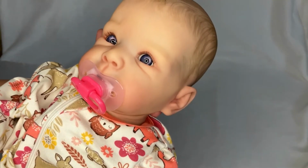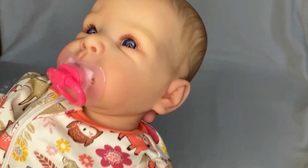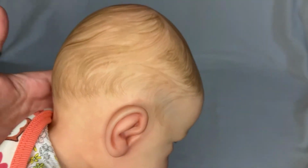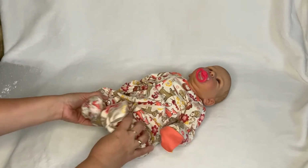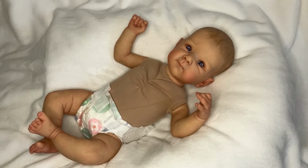Oh my gosh, she is so adorable. She looks much better than the pictures that I saw. Very cute. I like her face already, and I like her hair. She is so nice. So here is Bettie, and she is so adorable.